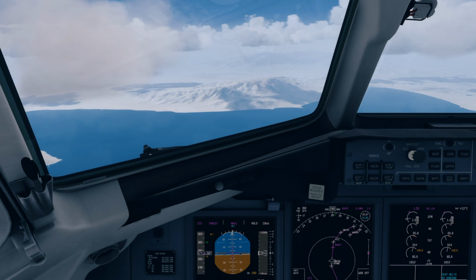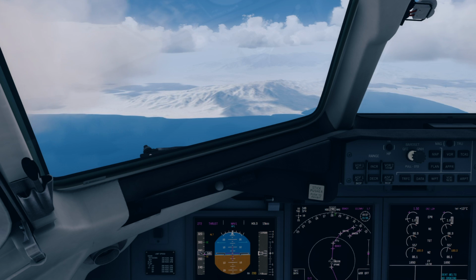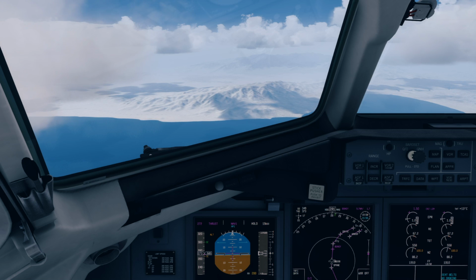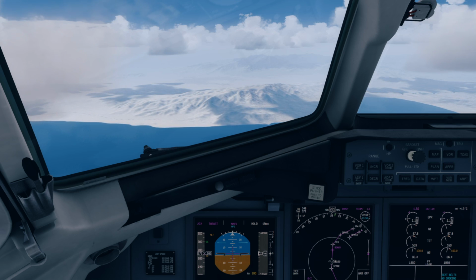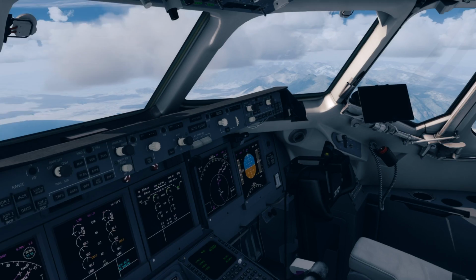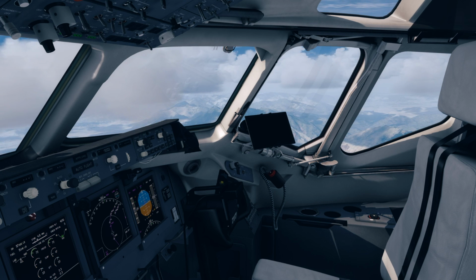Salt Lake Center, American 2551 with you at level 360, and we'd like to ask if we can get lower. American 2551, Salt Lake Center, roger. Maintain flight level 200. Okay, that's maintain 2500 for American 2551?